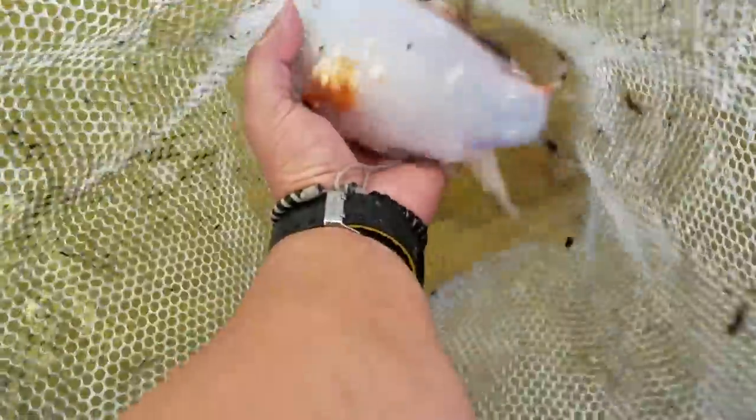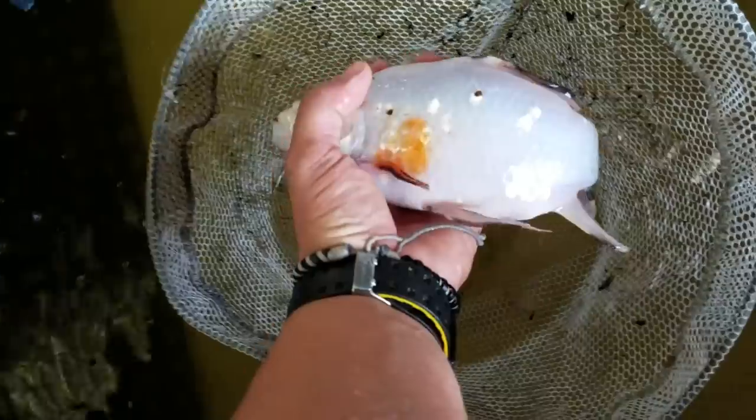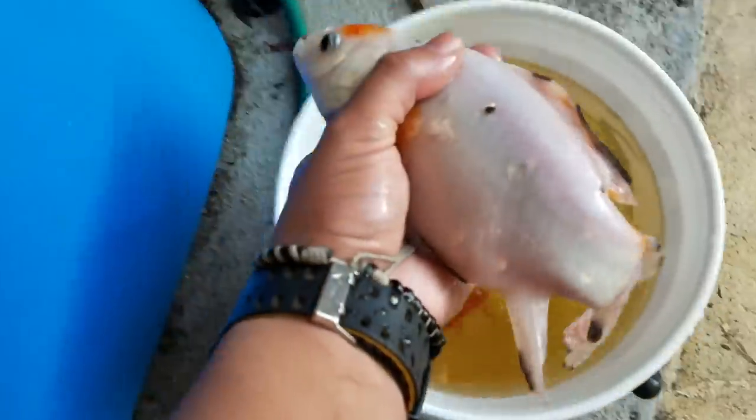One of my favorites as well. Oh my goodness gracious. This is by far the prettiest one. No, please, don't escape. Look at this. Stay still so everyone can appreciate you. We must name you something special. Oh my God. This one's coming home with me. Wow. All right, there's four there.